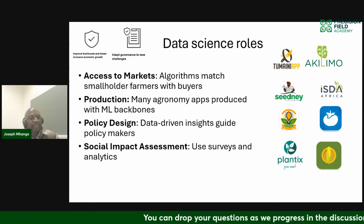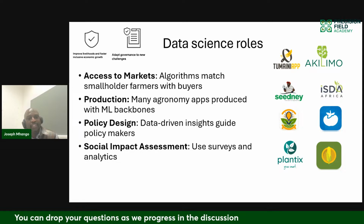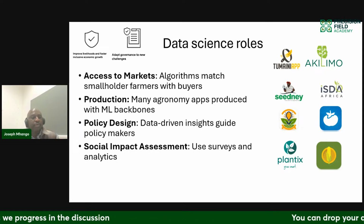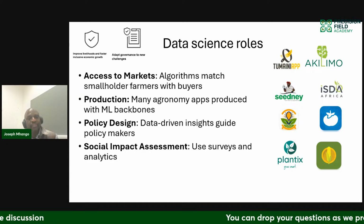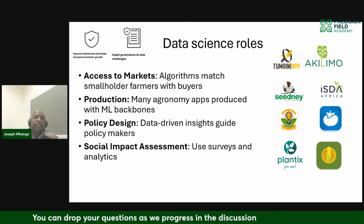And hopefully that can make you better equipped to contribute to the goal of achieving sustainable agriculture in your household, in your county, in your district, in your country, in your continent, and in the world. But data science will be the backbone for this.